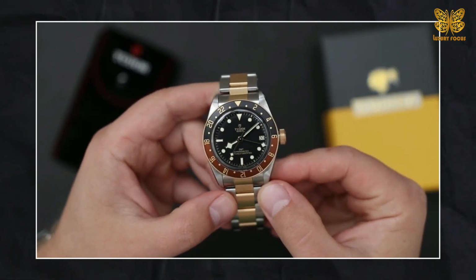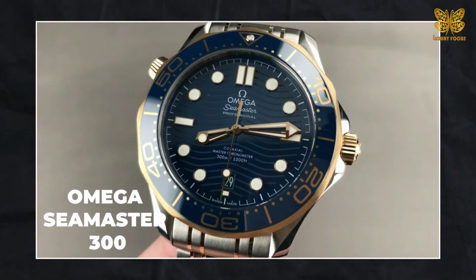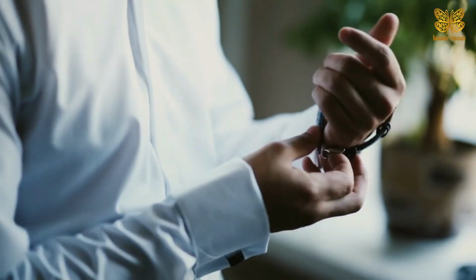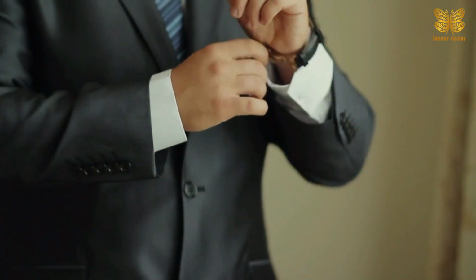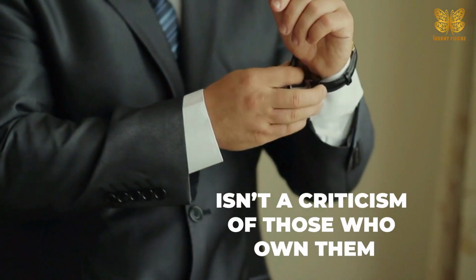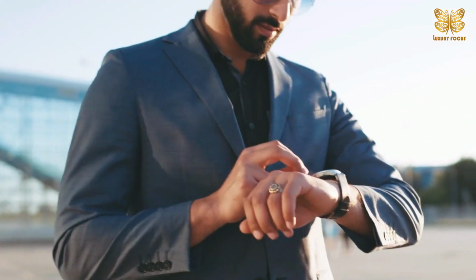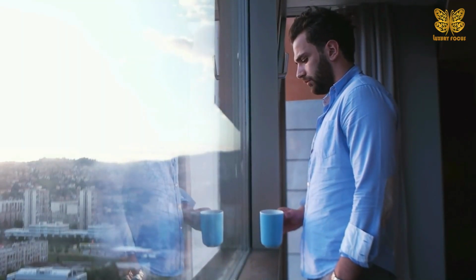Lastly, I've been thinking about the idea of having one watch entirely made of precious metal. Currently, I own 3 two-tone watches, including my Omega Seamaster 300. Most fully precious metal watches, in my view, tend to look a bit too flashy and gaudy for my personal taste. I want to emphasize that this isn't a criticism of those who own them. It's just that I don't see myself comfortably wearing them in most settings, except maybe at home.